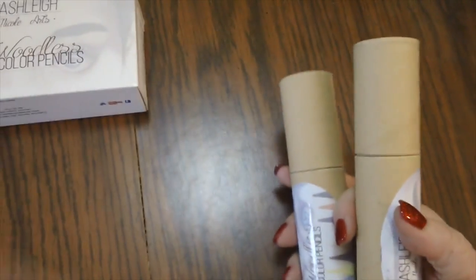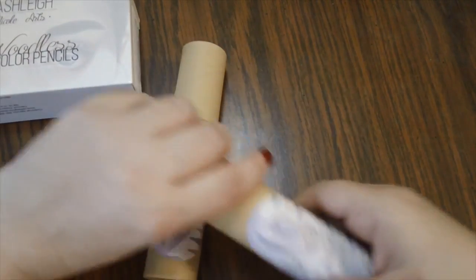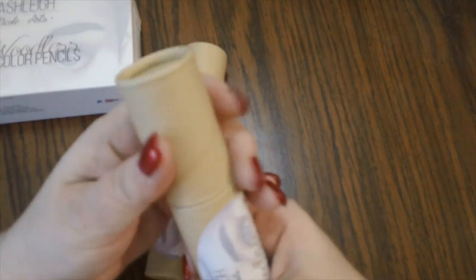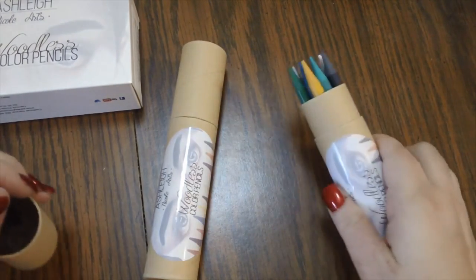Again, these weren't very expensive. There's 24 pencils in here. And again, I want to say it was $15 on Amazon. So, you know, they're not very expensive. And you don't have any wood in here.